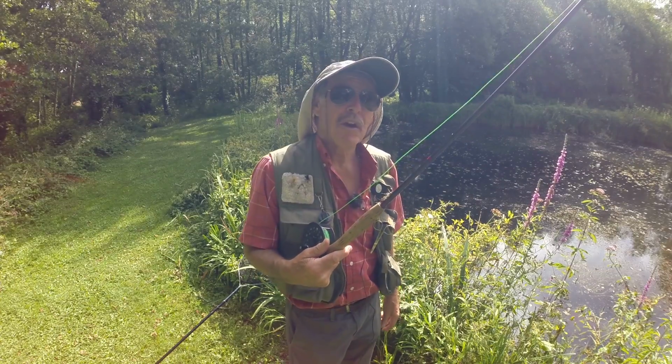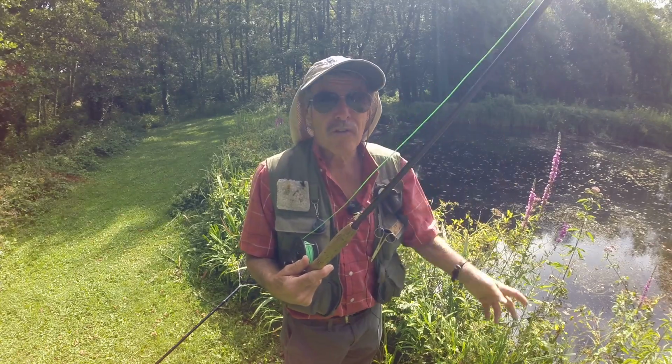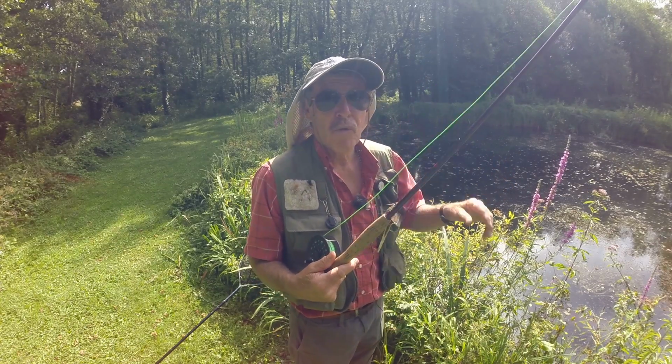I'm here at Rockbourne Trout Fishery. There's about 5 or 6 lakes here, all small, all fishable. Let's get going.